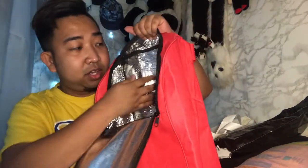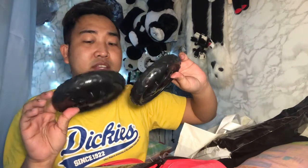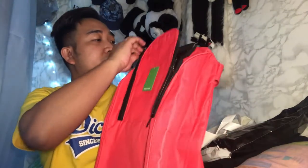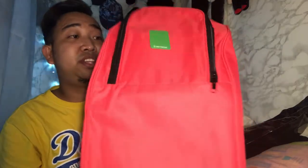It's actually with cooling pads, so it will not easily get wet. It has two wheels. And yeah, it is actually really good. I'm planning to buy another one, the bigger version. This is really good and very useful, and at the same time very convenient. It helps them carry things if they go to the market, most especially my mom because she's old already and I just want to help her. So this is my first favorite.